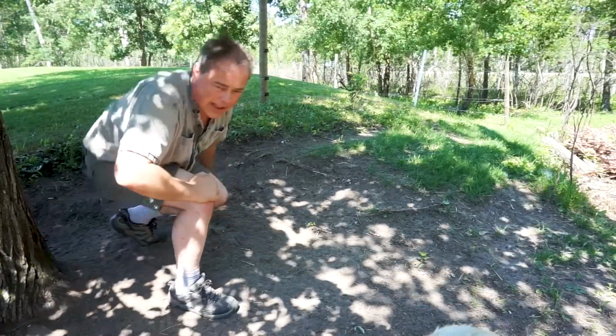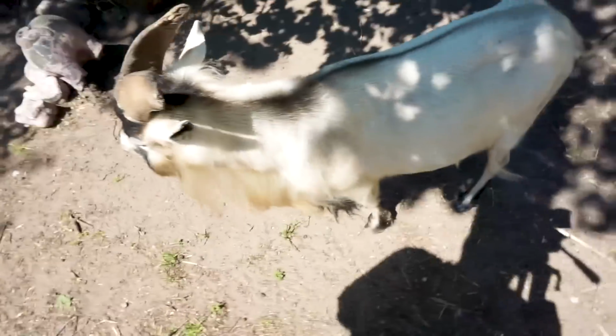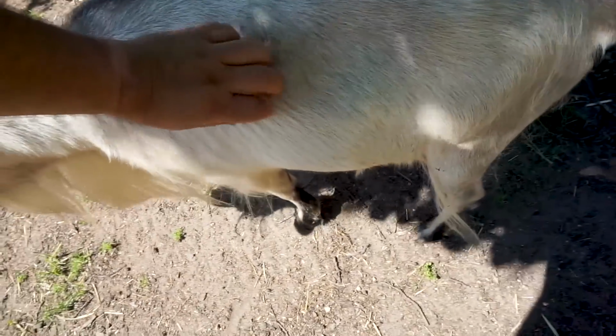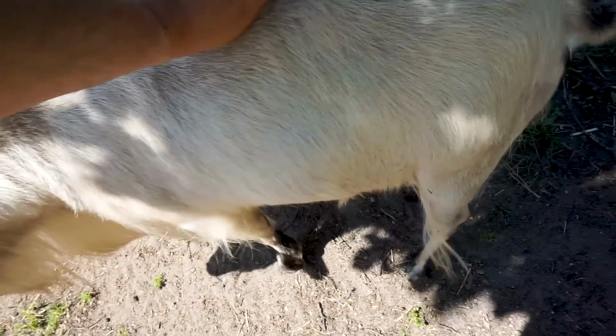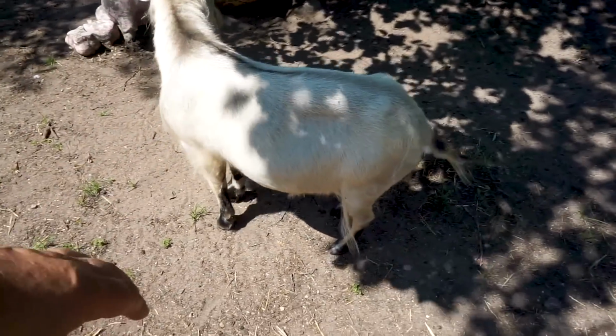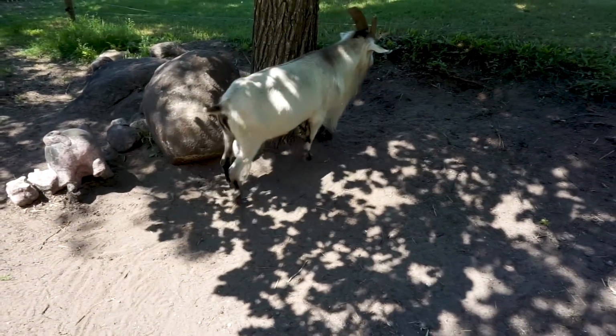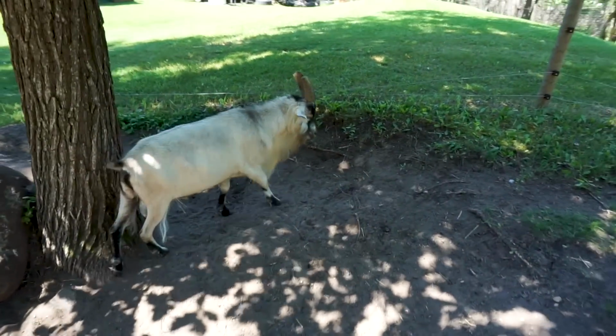Are you going to be a camera guy? Camera goat, sorry? So, you know, look at that fur. Look at that fur. Oh, you could see his skin last time. He is starting to get a little thin. He's starting to get a little older. Hey, what are you in goat years? 50?